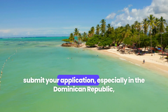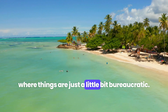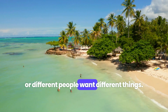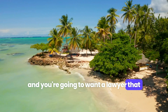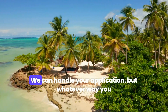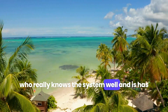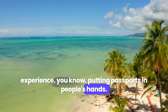to submit your application, especially in the Dominican Republic, where things are just a little bit bureaucratic. The requirements today might not be the requirements tomorrow, like things change or different people want different things. So Dominican's kind of crazy like that, and you're going to want a lawyer that knows how to navigate the process. It's well worth the money. At MyLatinLife, we can handle your application, but whatever way you go, I definitely wouldn't do this without a lawyer who really knows the system well and has experience putting passports in people's hands.